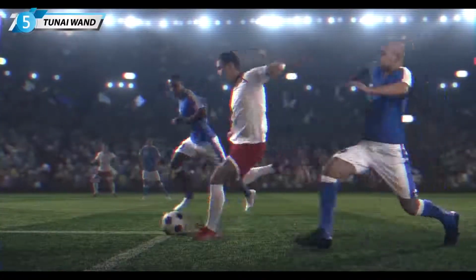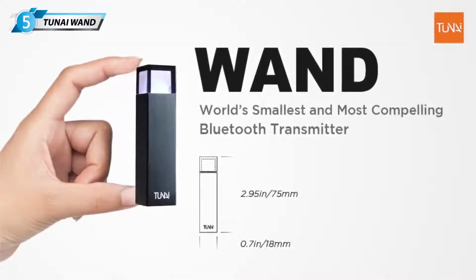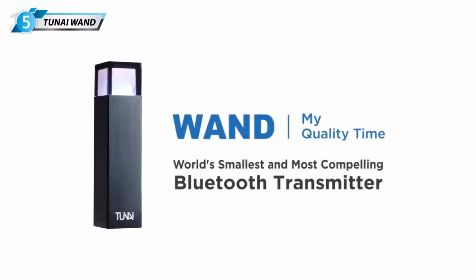Finding yourself fully lost in the action in the game with full blast volume, and you hear baby crying because the TV was too loud. High-quality audio delivered to your Bluetooth headphone is your answer. WAND, the Bluetooth transmitter developed to not only solve the problem but give you a little extra than the product you can find on the market.